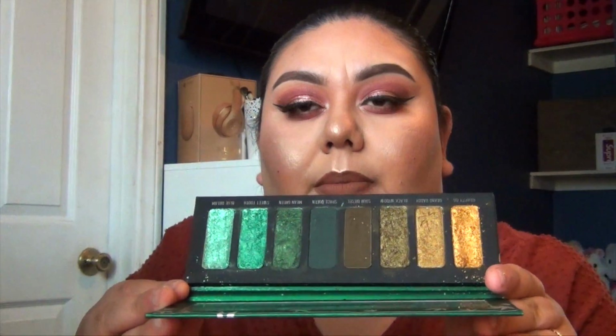So this is another palette favorite of mine. This is the Smoke Sessions palette from Mel Cosmetics, and I'm gonna try to show you guys what it looks like, but no promises. That's what it looks like. Hopefully it's in frame, I'm not sure. But the blues on this side, they're my life.